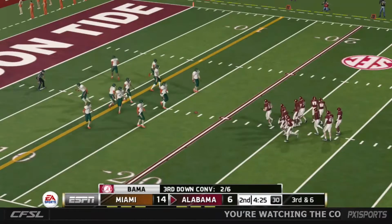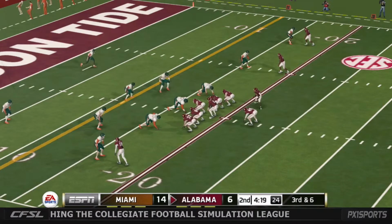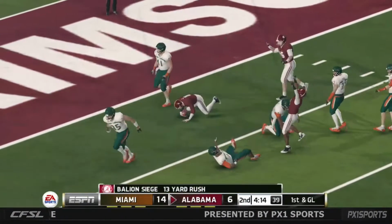Alabama converted on their last 3rd down. Can they do it again? 4:20 to go here in the second quarter. Moon coming in motion. Sneege going to pass. No, he's going to take off and run. Got some room inside the 10, down inside the 5.